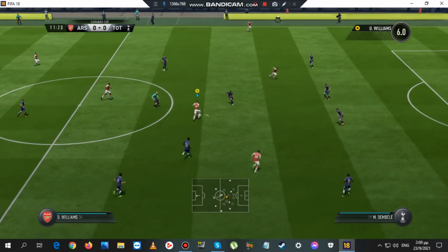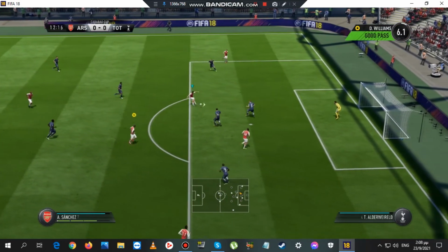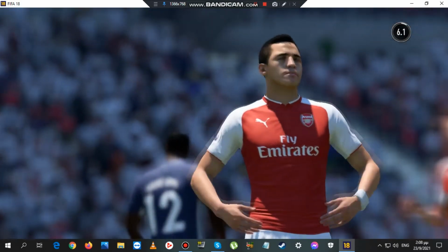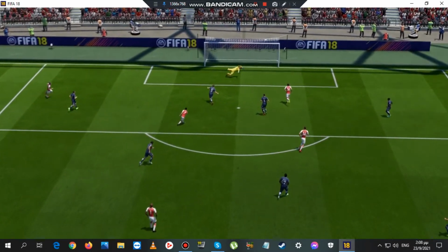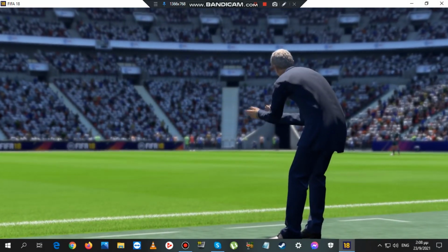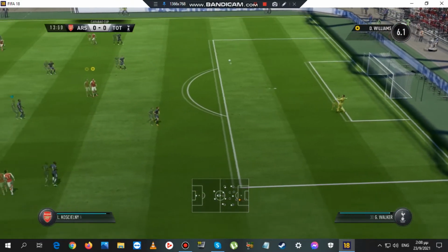Here's Williams. Sanchez. The speed of Alexis Sanchez. You're nowhere near. No, he's miscued that one. Miscued it badly. Well, frustration from the manager, but by the same token, his team are playing well. They might have gone ahead there, but they'll get another chance.